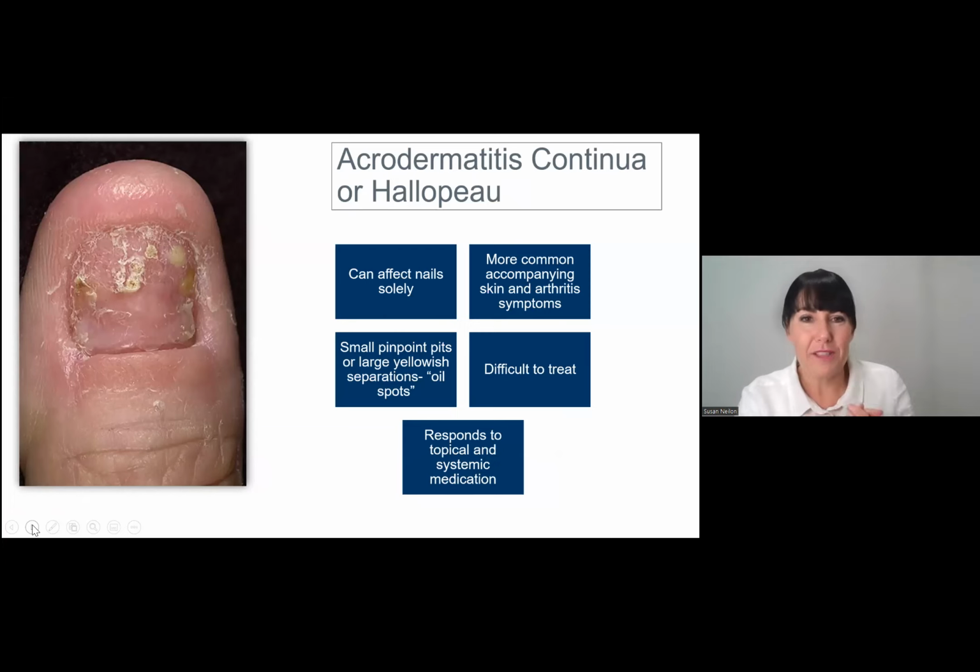And the final one to take a glimpse into is the acrodermatitis continua of Hallopeau. That's a big one. But this is where the thumb and the nails on the body can be affected by these sort of pustular lesions that can accompany the arthritis. Can be difficult to treat, but just be mindful of that. If you were to do any nail service, if you see that, it could be a form of psoriasis.